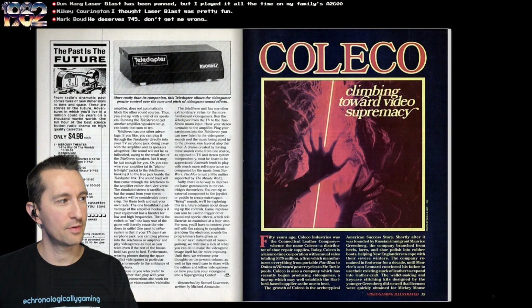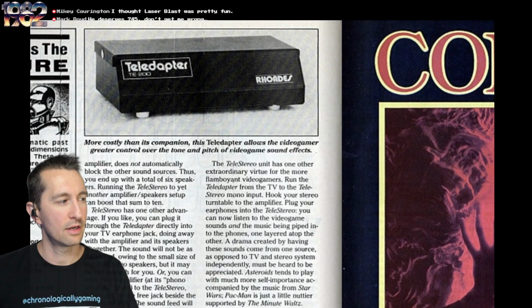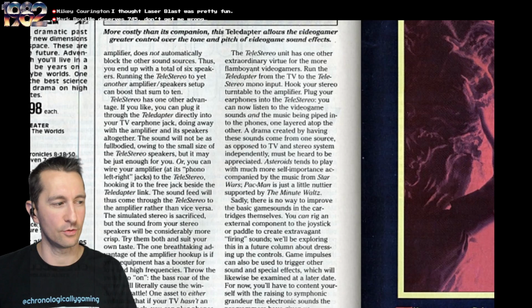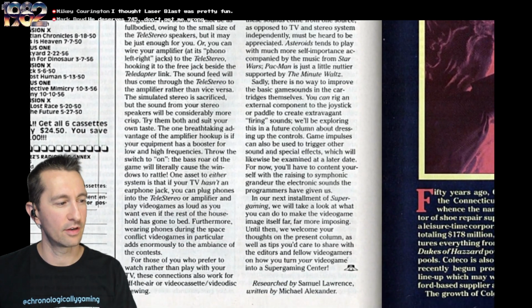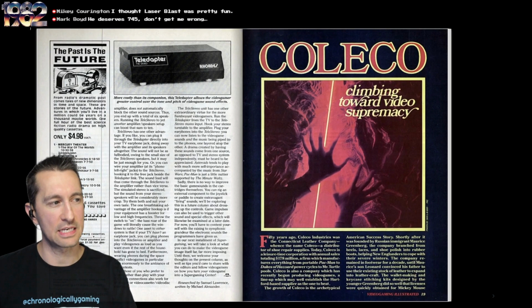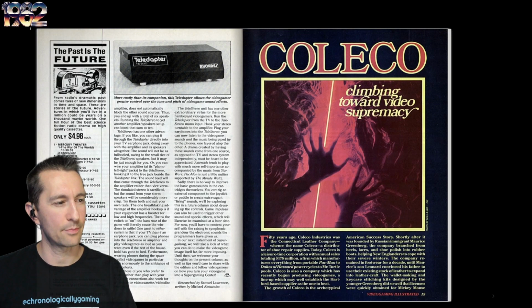Let's flip on to the next one. There it is, the Teledapter. Control over the tone and pitch of video game sound effects. Yeah, you really need it for the Odyssey 2 of all the home consoles right now. And they're going to look at other things in the next magazine for different adapters.